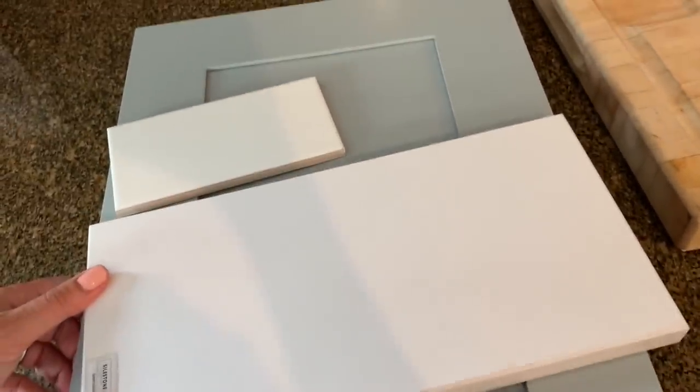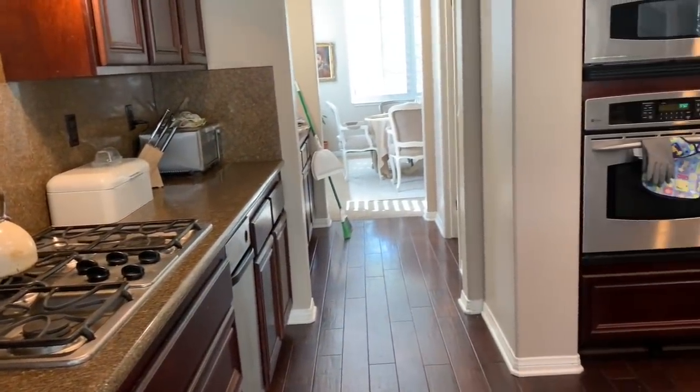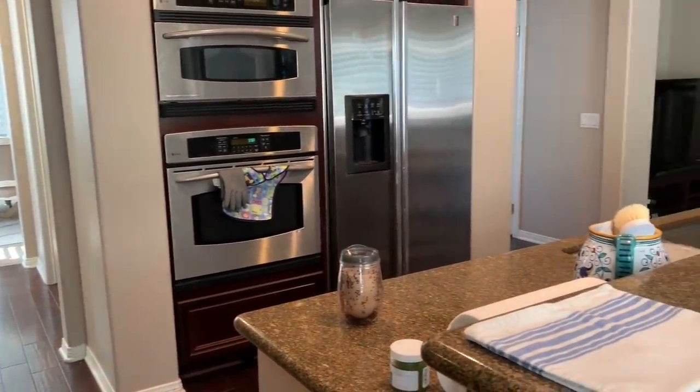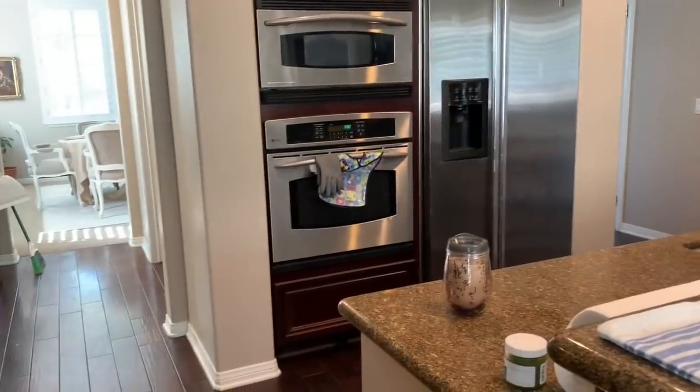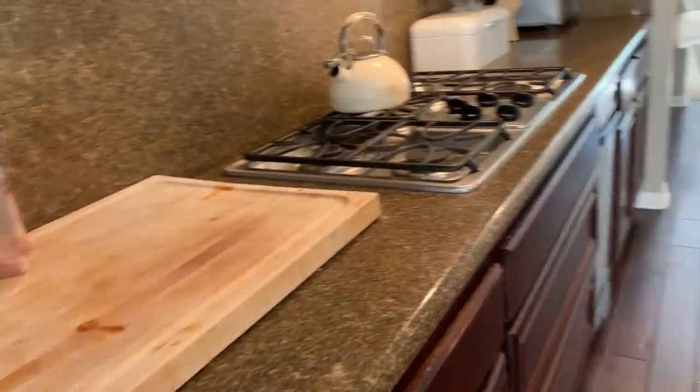So these are the choices here, and that is it. So I am really excited to, oh my goodness, just get this kitchen going. And yeah, I think it's going to be beautiful, and I'm excited that we're all going to get to sit together as a family again.